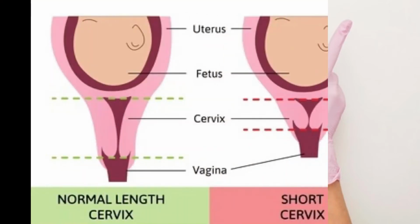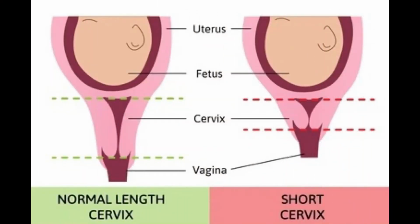Phases of dilation. First stage. During this stage you experience regular contractions, increasing in intensity. All dilation takes place in the first stage of labor. The first stage lasts for many hours. Second stage. The second stage is when you are actively pushing your baby out. It lasts from minutes to 3 hours. This stage begins when your cervix is fully dilated. Third stage. The third stage is the delivery of the placenta, which often takes about 30 minutes.